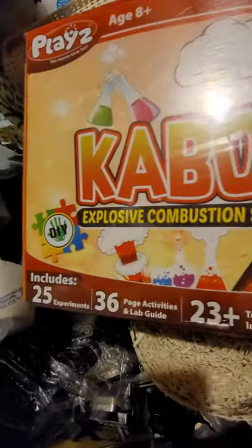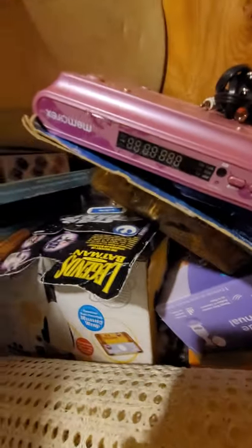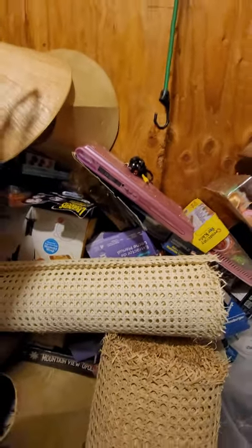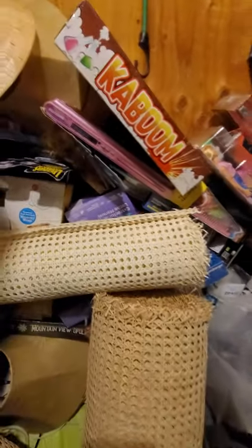Okay, I have this Kaboom game. Brand new. Explosive combustion science lab kit. Brand new, never been opened, as you can see. I have that for sale. I have a little DVD player for sale as well. I have lots more, folks. So as I mentioned, I have boys and girls stuff. So let me show you other stuff that we have here.